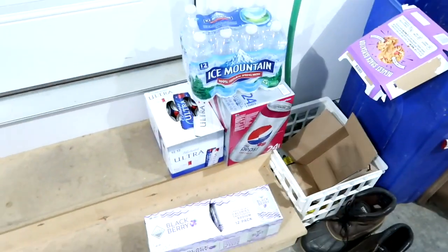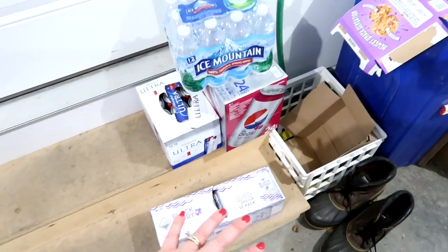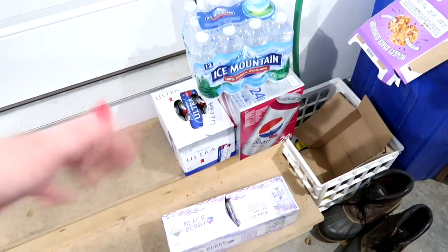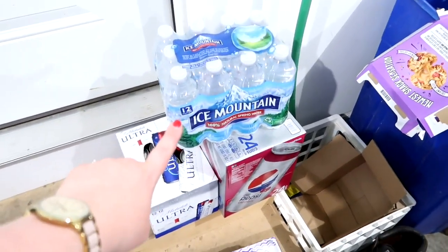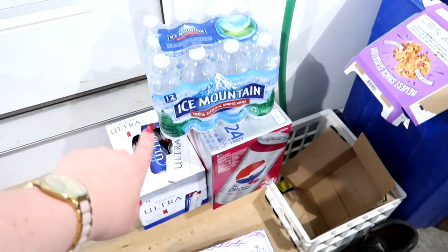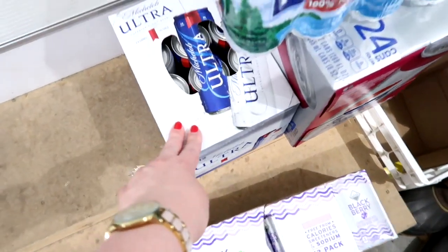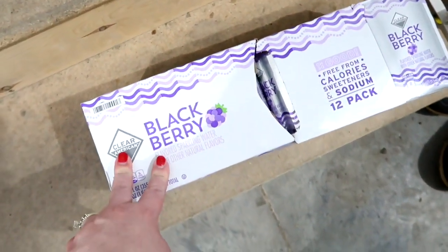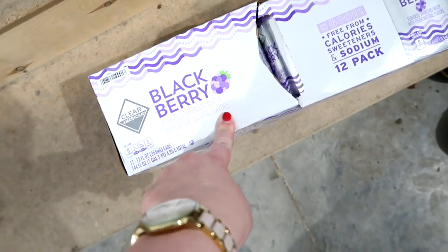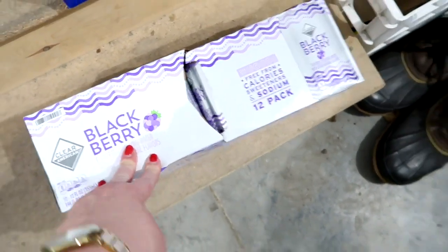So I'm out here in the garage. These are just the other drinks that I got, and we won't use all of these tomorrow. We'll also use them obviously for just our regular drinks too at home. So I grabbed a package of bottled water, some Diet Wild Cherry Pepsi, some beer, some Michelob Ultra, and this is the Clear American, the Walmart brand blackberry sparkling water. This is not like LaCroix, this is sweetened, so kids like that too. So that's what I grabbed for drinks.